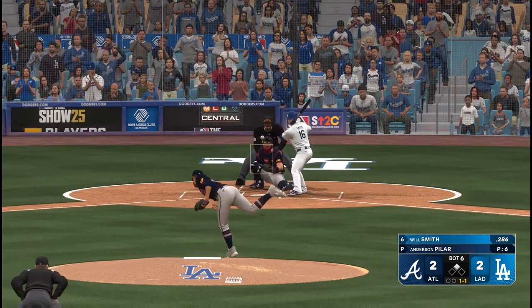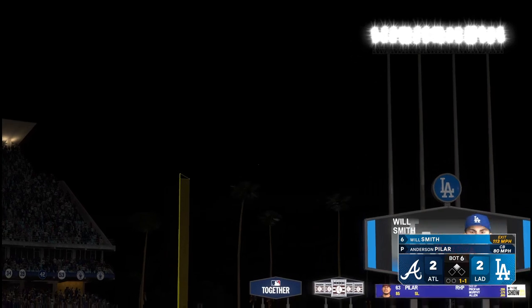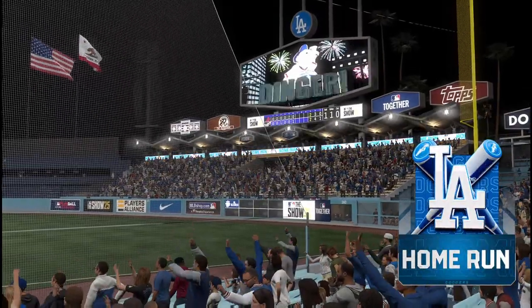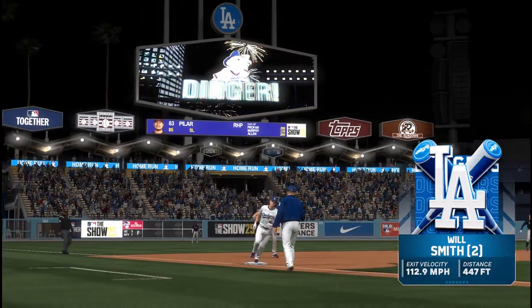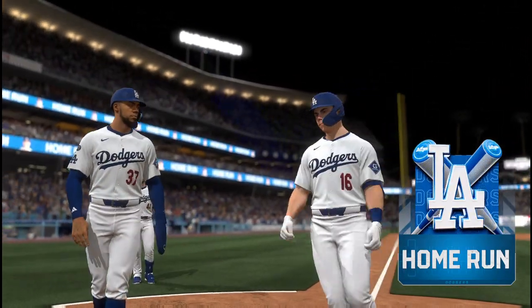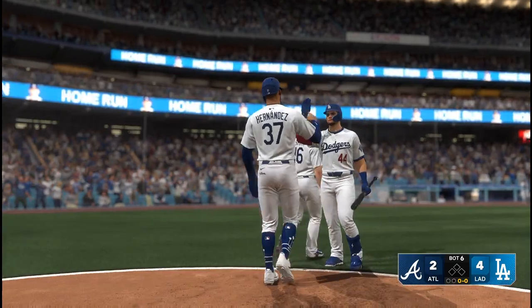Man at second. That one is absolutely belted. That's back there. And it is gone. He'll touch them all. His second of the year, and they love it here at Dodger Stadium. It's 4-2. Listen to these fans. This place is absolutely buzzing right now. You can feel the energy all the way up here in our broadcast booth.